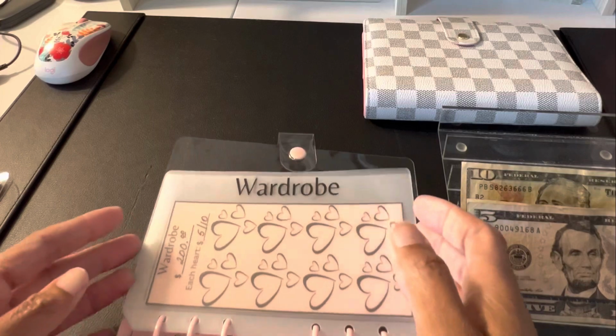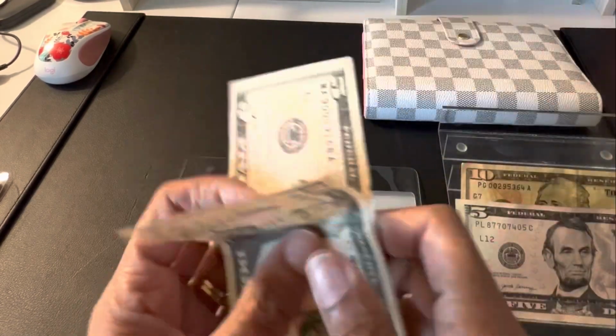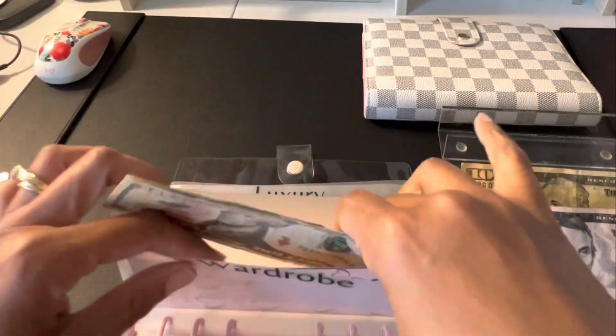Next is the wardrobe category. That's very self-explanatory, so I won't get into that. Clothing and shoes and underclothes. And we're going to add 15 to wardrobe.